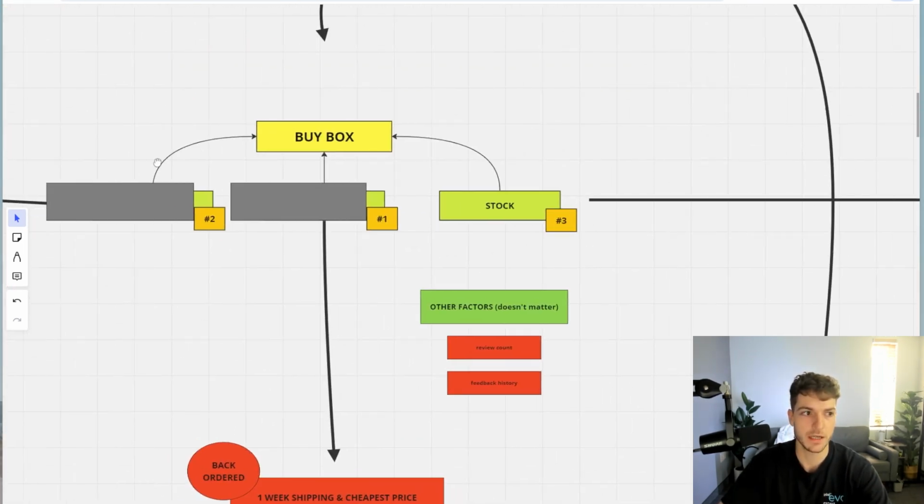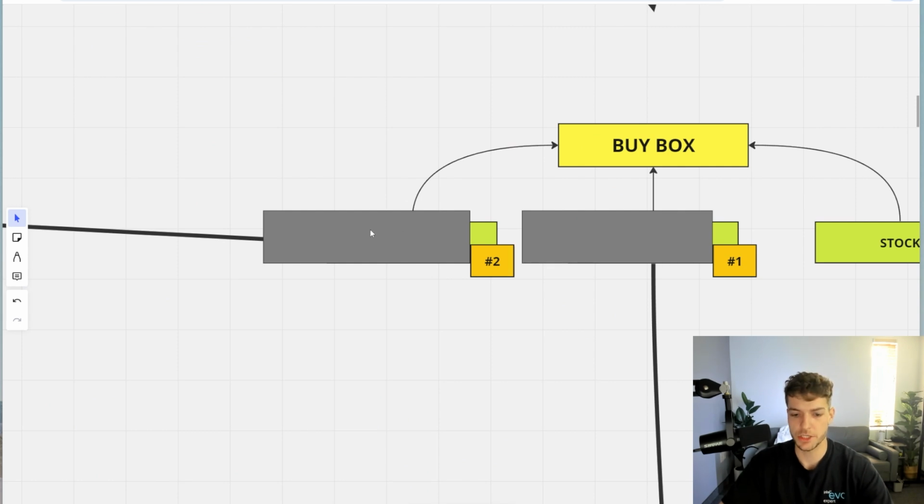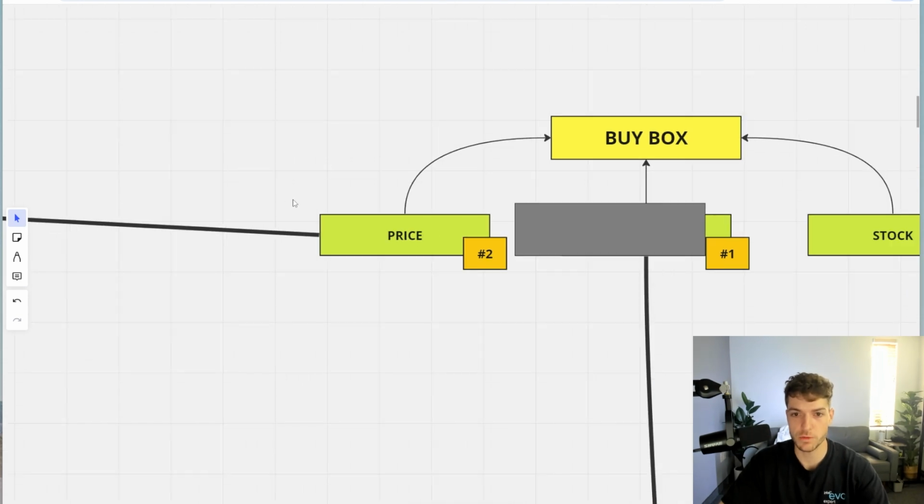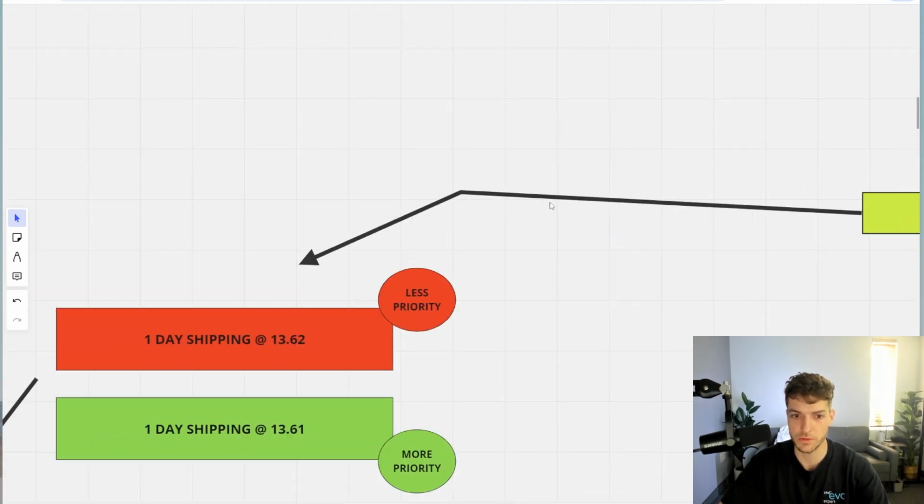So as we move on to the second most important thing, it's actually probably not what you're thinking, but it's actually your price, okay? This number one thing right here is the most important factor that comes into getting buy box. But the first, we're going to touch on this in a second. Let's get into price. How important is price for getting you buy box? Well, obviously it's super important, but it's not as important as this one.